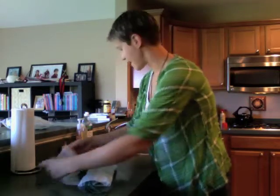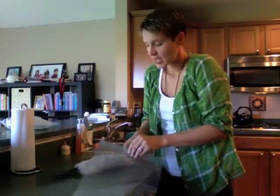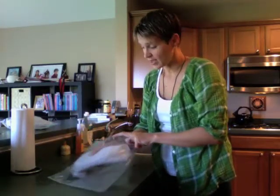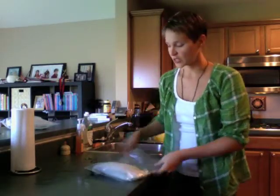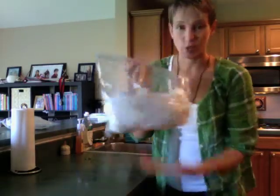Then I get a large, I think they're gallon size, plastic bag, and I place this in the bag and I put it in the fridge. And I have been keeping herbs for at least 2 weeks this way, and when I pull them out, I swear they are as fresh as the day I picked them. I mean, it's amazing. Now, I know some people blend them up and put them in ice cube trays and freeze them, which is great, which I think I might start doing as I have more and more. But this technique works really great for me.